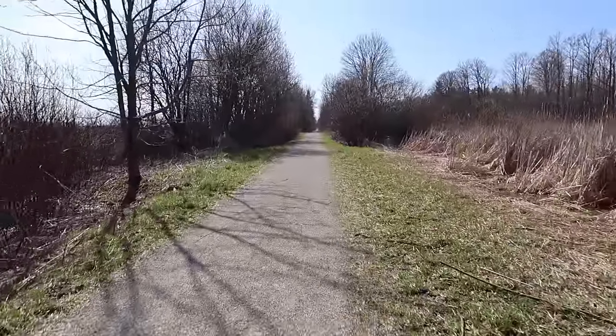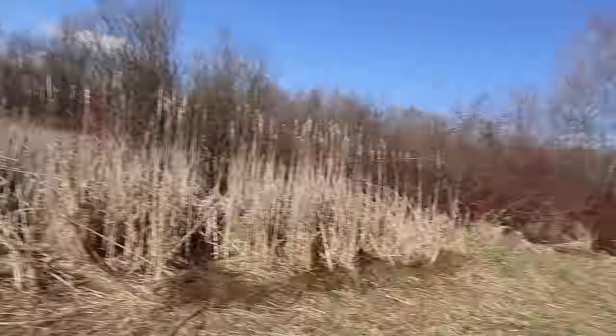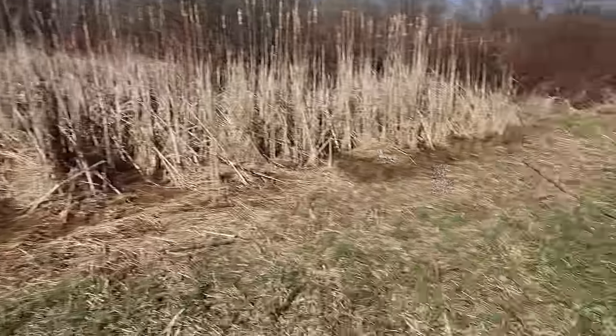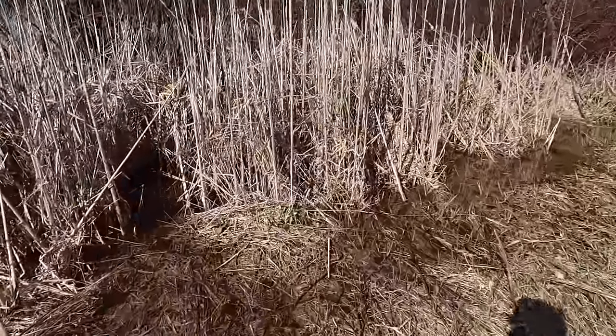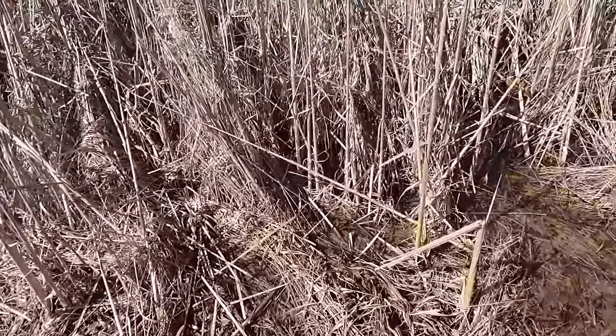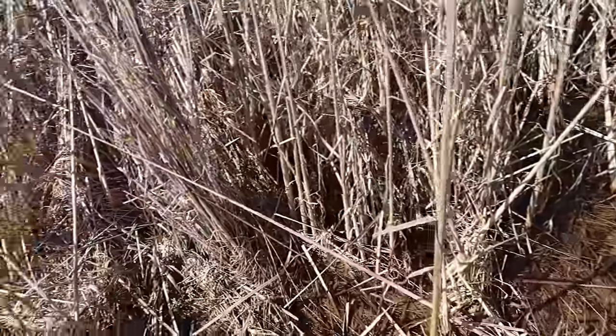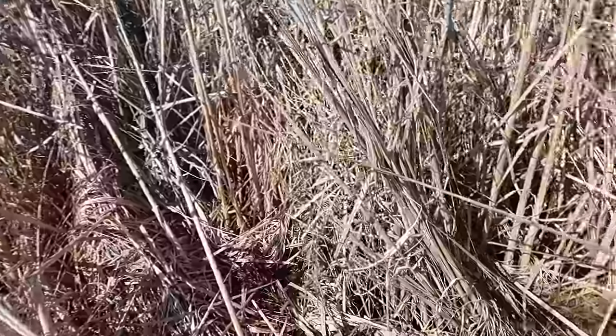The next point will be on the left. Look at all this stuff here. Ooh, nice. Oh, what was that? Was that a snake? I used to catch snakes. I hear something moving. Yeah, it's a snake. I don't know if you guys can see it. It's right there.